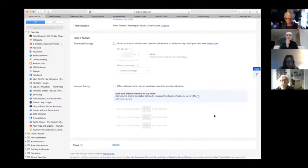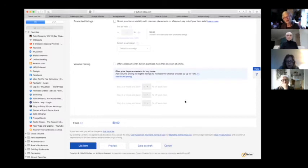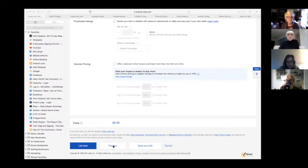Which is roughly what you'd be doing here, 5, 10, 15% discount if you were doing it. So when you get to the bottom, and this is your first draft, you would go to preview. You could save it as a draft right then, but if I click on preview, do you see a box come up? Does it show you a box that came up? No, not yet. Okay. So let me see what I can do here.